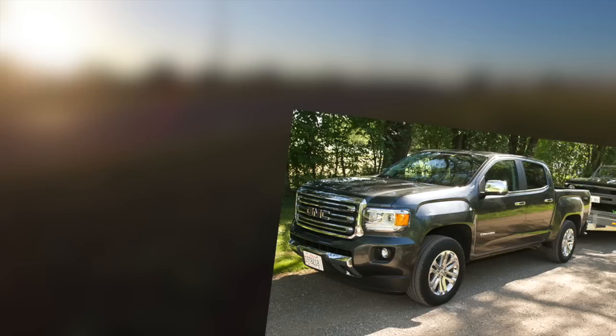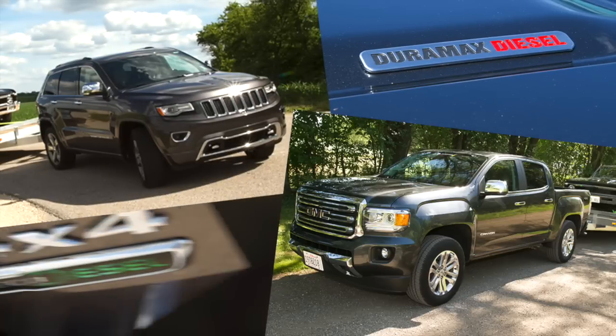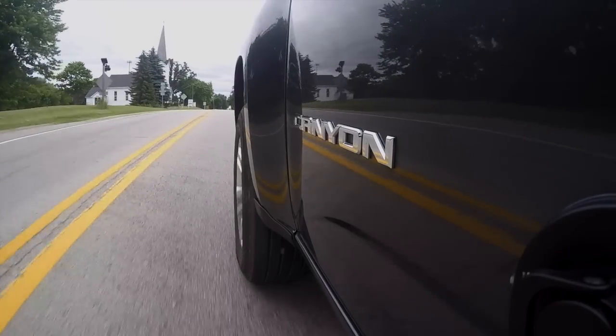This is the GMC Canyon with the 2.8 liter Duramax and the Jeep with the 3.0 liter EcoDiesel, two of the newest additions to the diesel market. These are smaller diesels. They're not the 6.6 liter and 6.7 liters that we're used to dealing with. So we got a little bit to learn, but we're going to take you along on that trip.